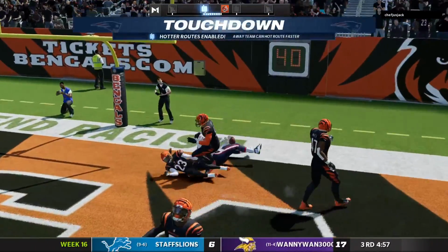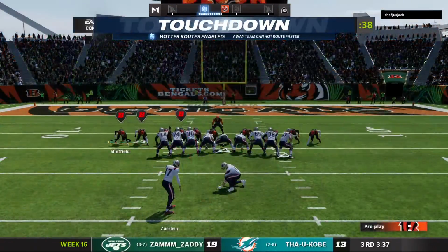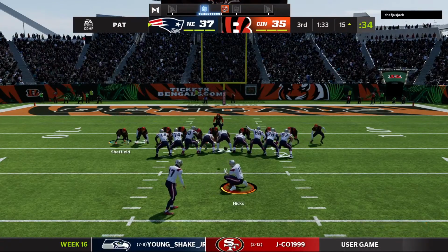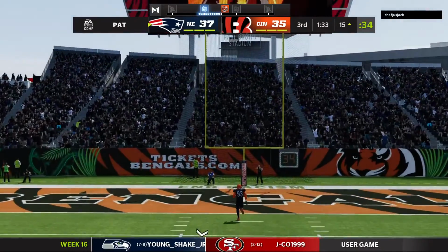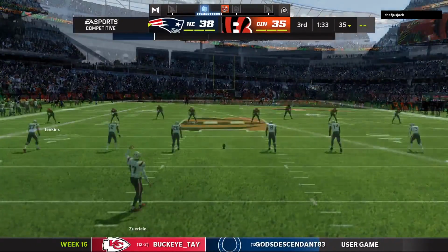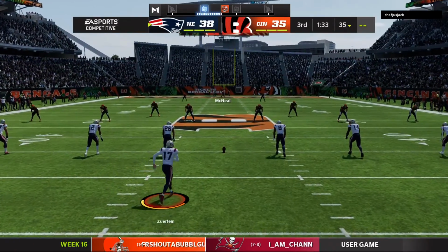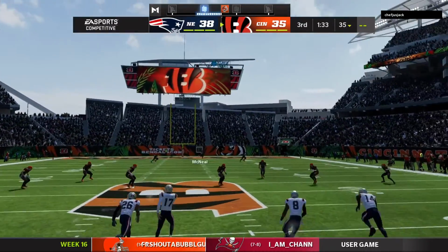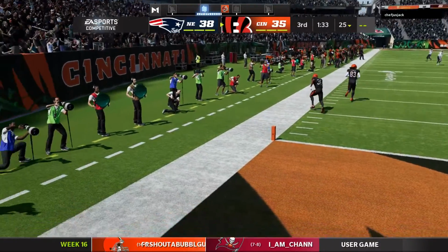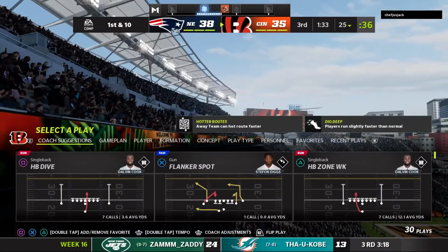And that's going to be caught for a Patriot touchdown. Third touchdown pass now for Derek Carr. And the Patriots have retaken the lead. Zuerlein connects on the extra point, and that gives him a 3-point lead. Now after the touchdown, it's Zuerlein. He'll kick it away. And that one will bounce out of the back of the end zone, so we will start here at the 25.